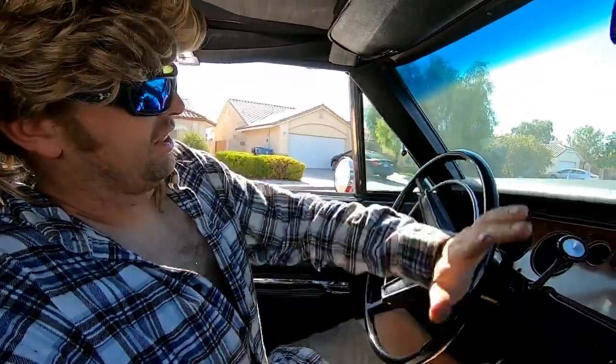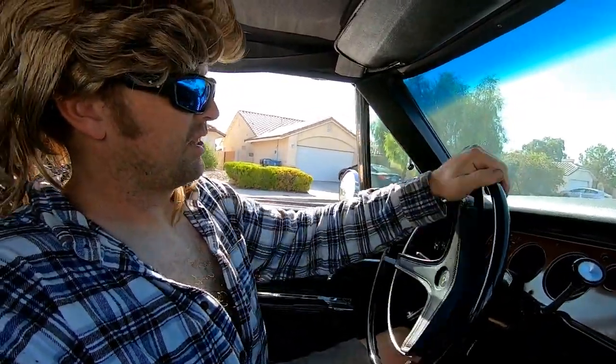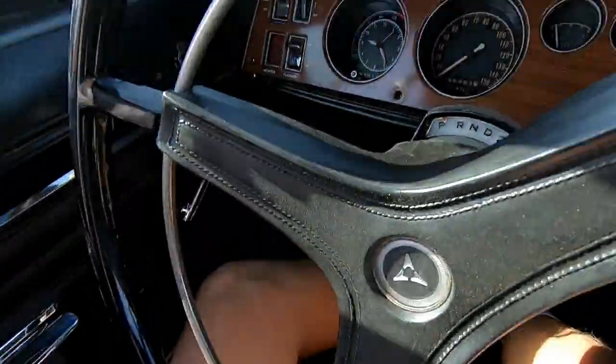All right, so we got it running. It's in the street on level ground. So you want to make sure the power steering's good. Don't hear any funny noises, no whining, no squealing. So that's all good. Now let's go ahead and go through the gears. So we got park. Let's go ahead and move this over here.